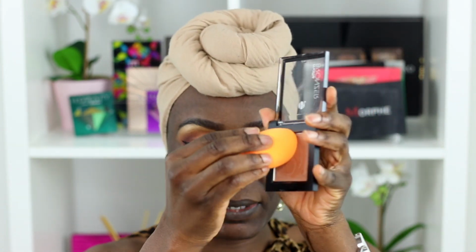I simply pop a beauty blender onto it, and I'm putting it onto my nose just to control the oil in this area. I think for somebody who was, I don't know, of Asian heritage or mixed race, this bronzer would probably be a perfect color, but it is definitely not a bronzer for me.